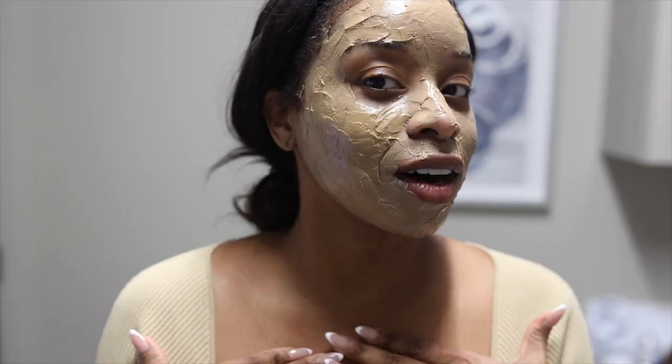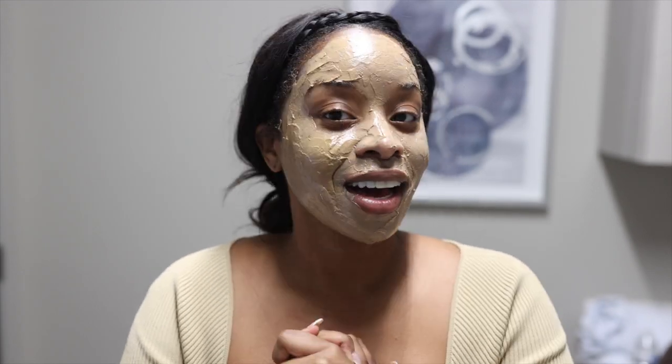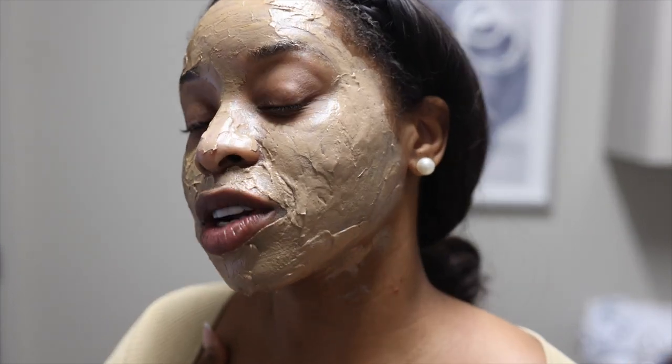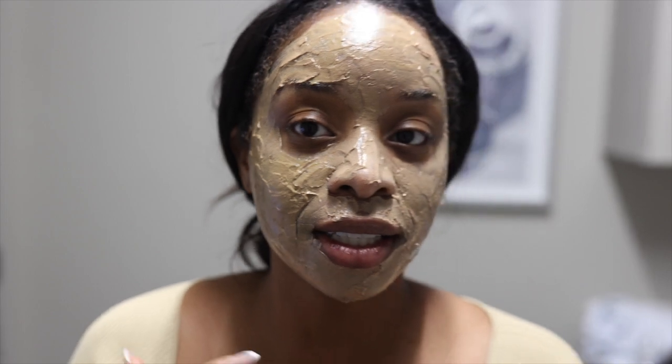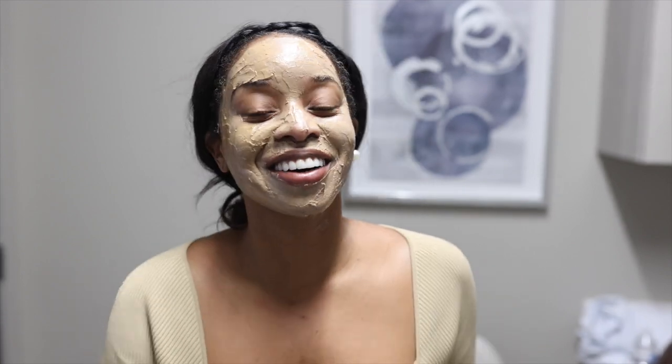Put the Cosmelan Peel on, so I'm gonna have this on for 12 hours and then I'm gonna wash it off at around 1:30. So you guys, it's like a mud mask, and so once the mud mask hardens, she said it's gonna be pretty itchy and it's gonna burn like hell. So I'm excited, but here we are, let's get it.